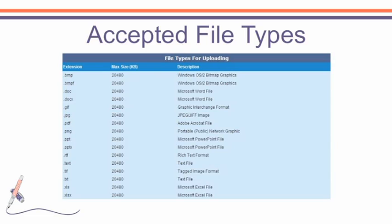A helpful hint here is to make sure that you're submitting your documents in the accepted file types. You don't want to submit documents that they can't open. The other piece to that puzzle is you don't want to submit documents that are password protected. Make sure they're one of these accepted file types and don't password protect them. Make sure that they can actually use the documents you upload.